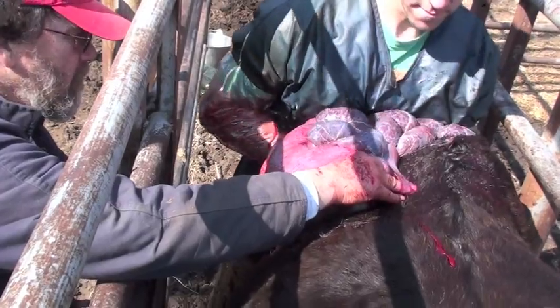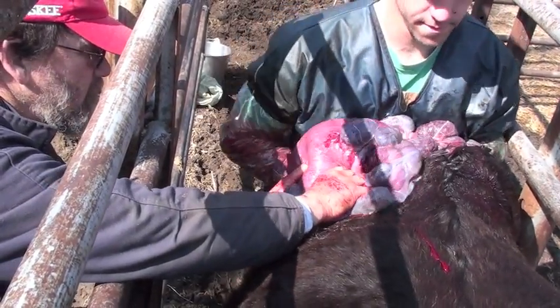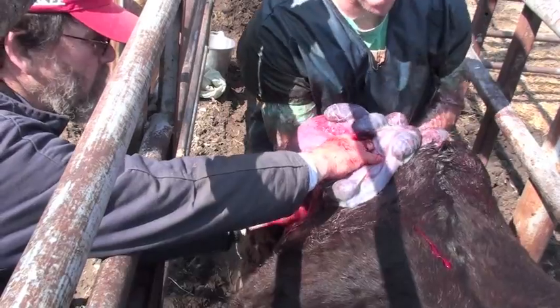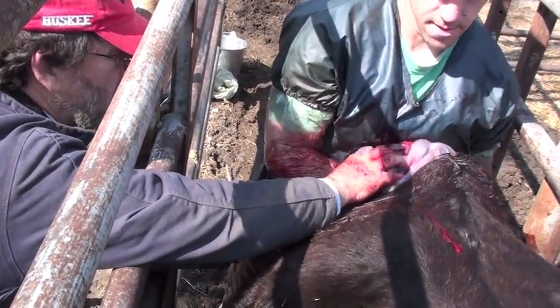The cow was given an epidural so that she could not feel any of this, and she was just standing there in the chute. She was going into shock because of the blood loss that she had. So Byron will give her shots for that when we get done putting everything back in.